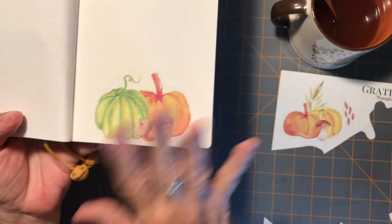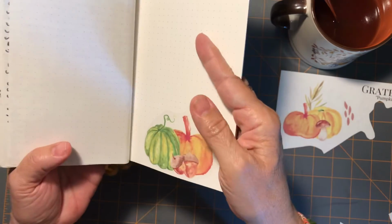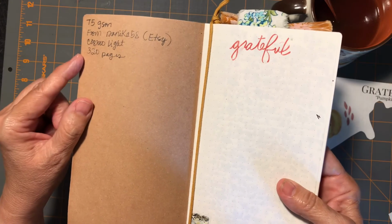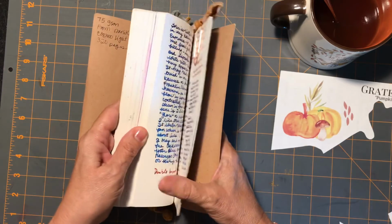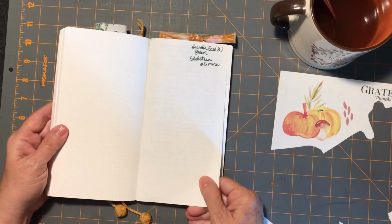I love fall. I love the colors of fall. And I love putting these pumpkins on this paper. This is my gratitude journal. I've shown it before. This is the Cosmo Air Light, and it's like 320 pages. This is from Danica 58 on Etsy, and this is a 75 GSM. Everything that I write with on this, I like.